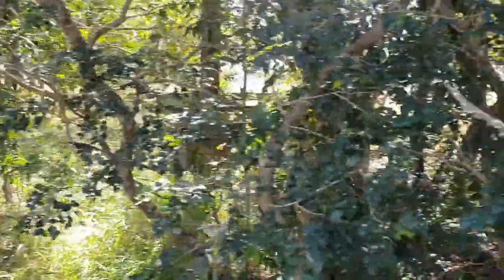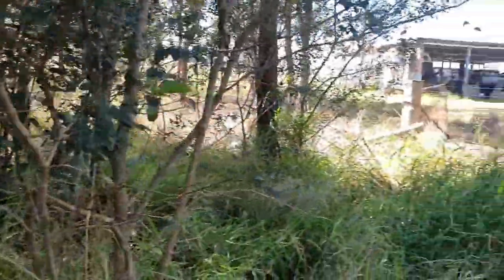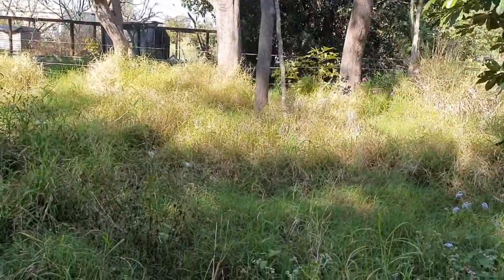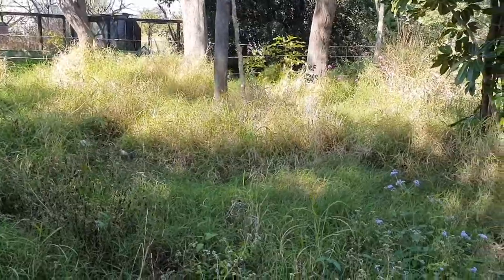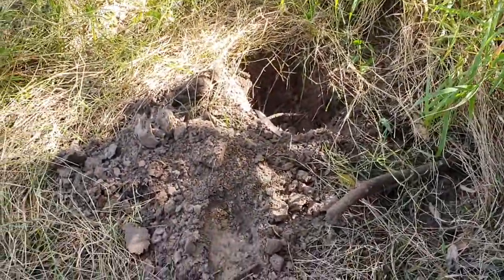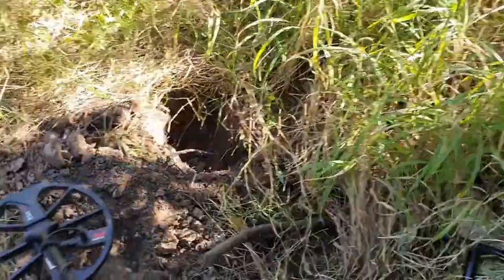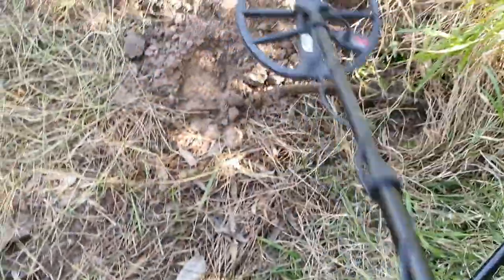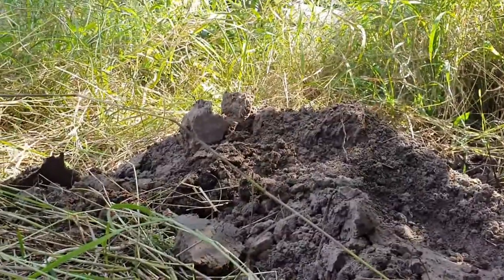So I followed that fence line around the back, came through that old gate there, found one of the old floor bolts from the old church over there. I've got a signal down in here. It was very deep, and I've checked now into the pile that I've dug here, and it's definitely something. We'll see what that is. Look at that. Get the pinpointer out.